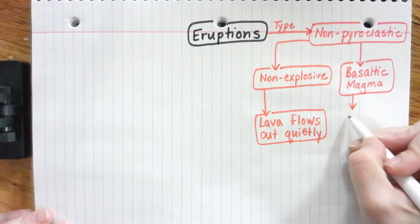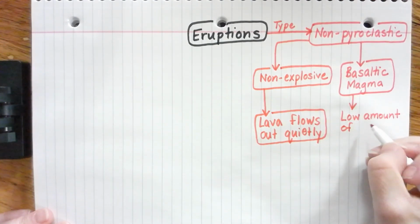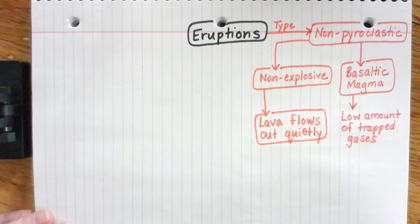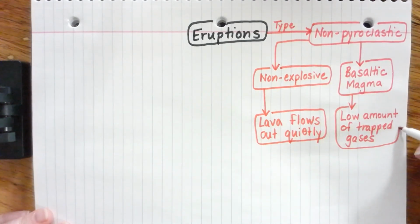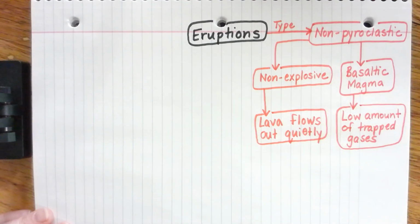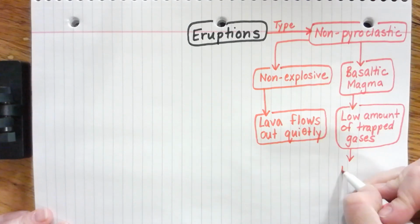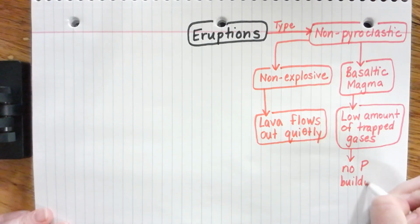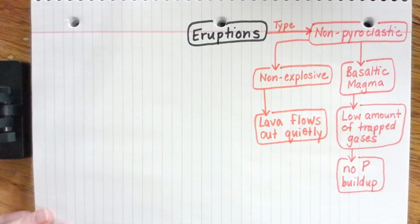Basaltic magma is often made from oceanic crust because most of ocean crust is made of the rock named basalt. And basaltic magma has a low amount of trapped gases. It has a low amount of trapped gases because it has a low silica content. Silica is a mineral, it's kind of like sand. It makes lava more sticky. So if there's not very much of it, the lava is not very sticky. The gases are just free to kind of bubble to the top and escape. And so that means that there's no pressure buildup. And if there's no pressure building up, then the lava is just going to flow out quietly. It's not going to be an explosive eruption.